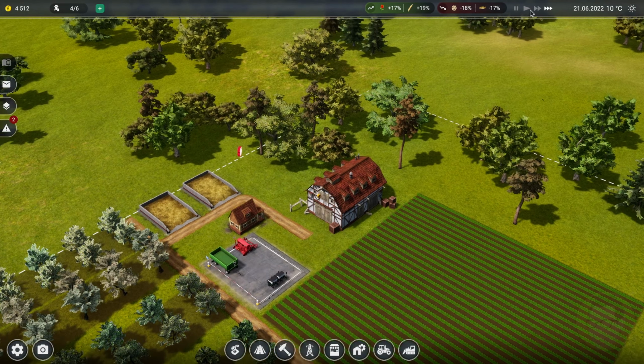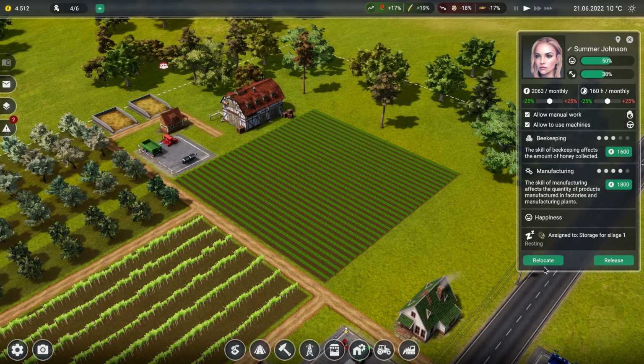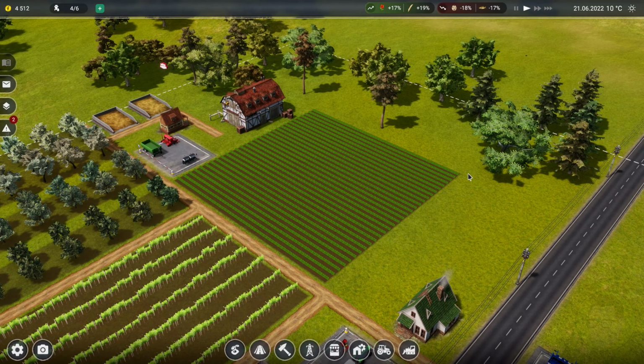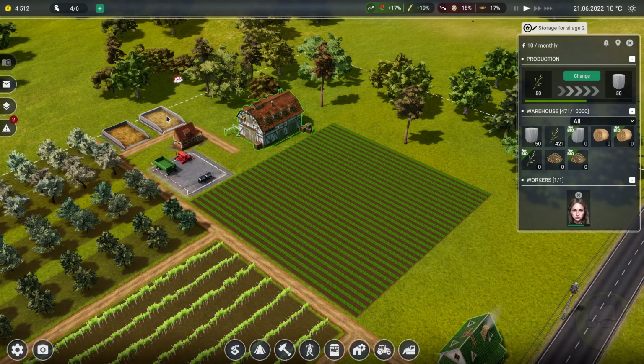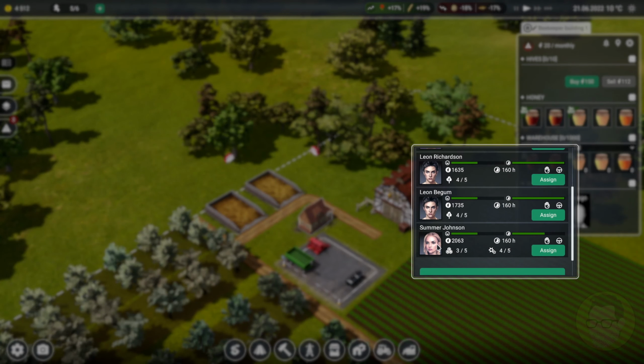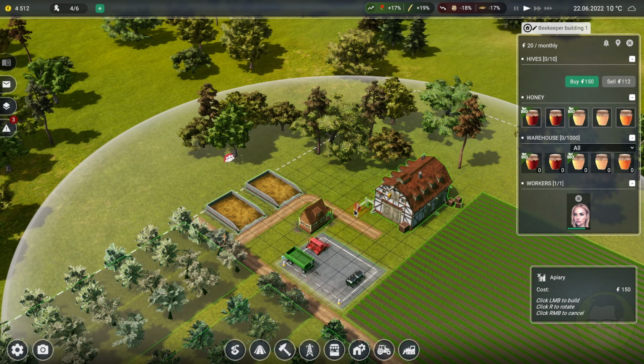And I'm going to slow this down to 1. I'm going to take her off of that. I'm going to relocate her to... Oh, no. Which one is it? It's her. What's her name? Summer Johnson. I'm going to take her off. I'm going to go in there and assign her to there. She can do beehiving, and I'm going to put in multi-flower honey, colza honey. Let's buy some hives.